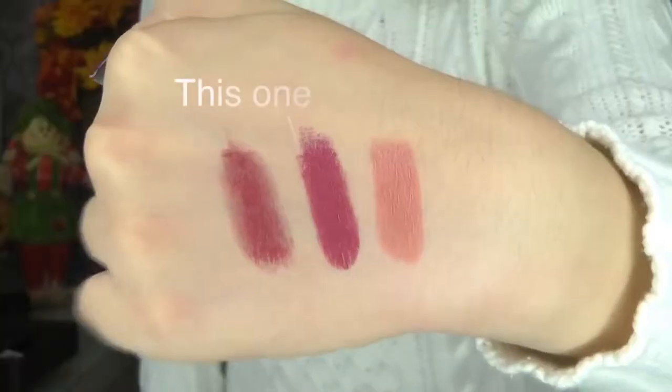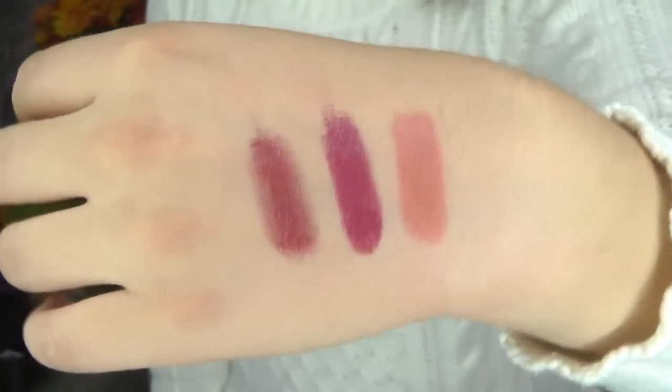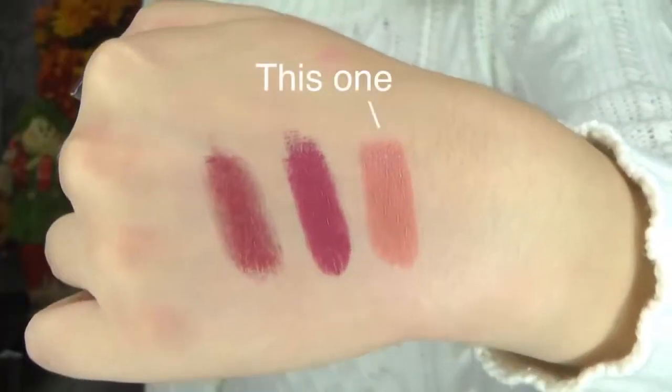This is called Embrace. It's more of a matte, a pink, but kind of berry toned. It's nice for every day. I wouldn't call it really a fall lip color, with darkness, but it's a really good everyday one. And then this was my favorite. It's called Sweetie. It's a really beautiful, again, warm toned nude, which is really, really pretty in the fall time especially.